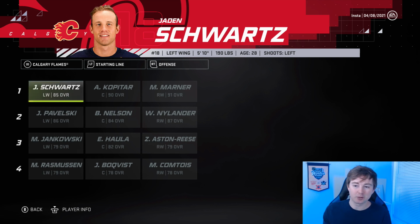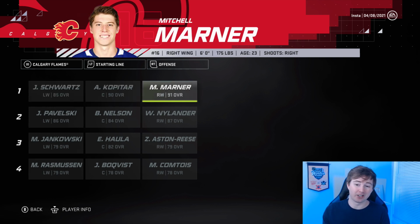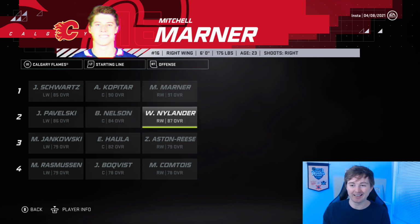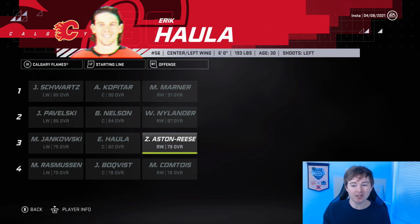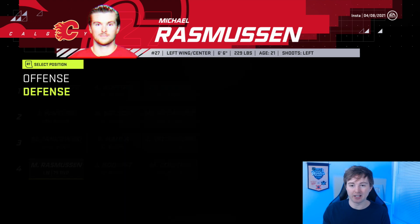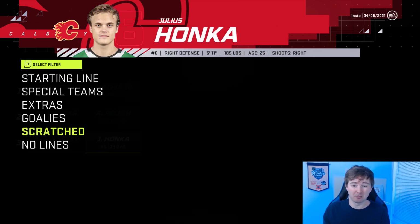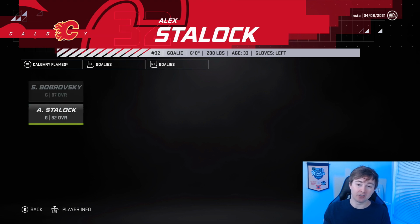So the Calgary Flames here have Schwartz, Kopitar, and Marner on the first line. Kind of nasty. Nylander, Nelson, Pavelski. So they got Marner and Nylander, pretty cool. The bottom 6 isn't that great. A lot of high 70s. Defensively, Nurse, Schultz, 70s on the bottom pair. Bobrovsky in net, who's an 87.